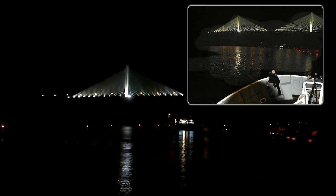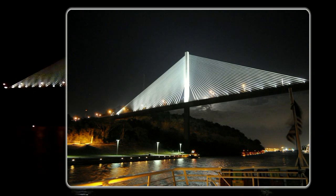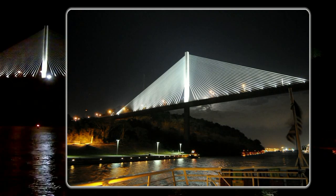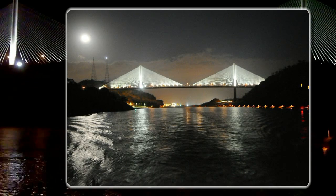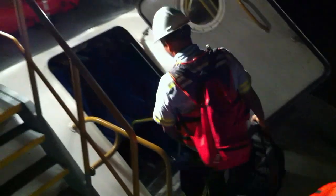Past the second set of locks on our journey through the Panama Canal, we're now approaching this beautiful and large bridge for cars to pass over the canal. That was the crew from the Panama Canal Administration disembarking from our ship after they've helped us go through two sets of locks. Thanks, guys. We'll see you tomorrow.